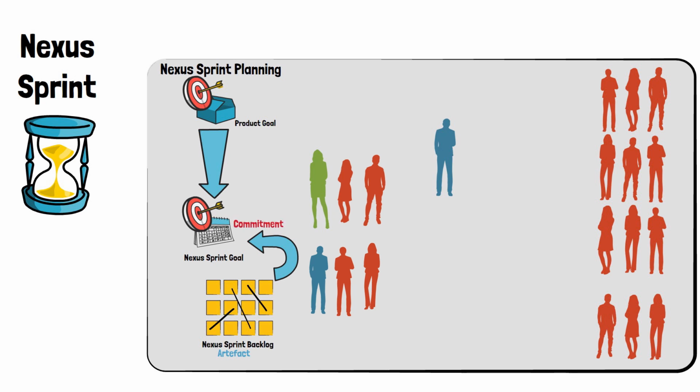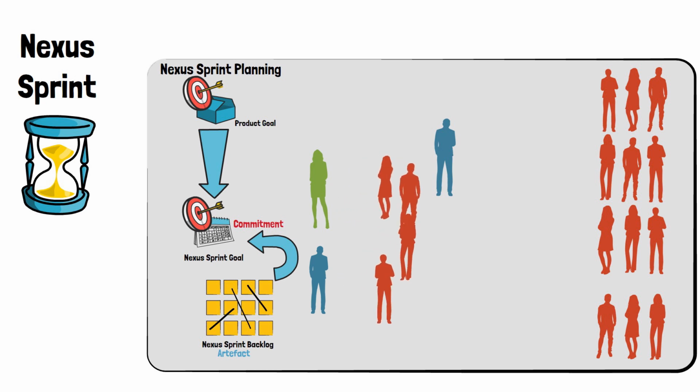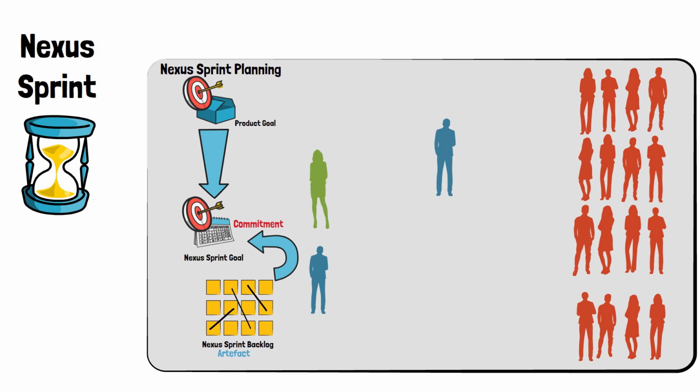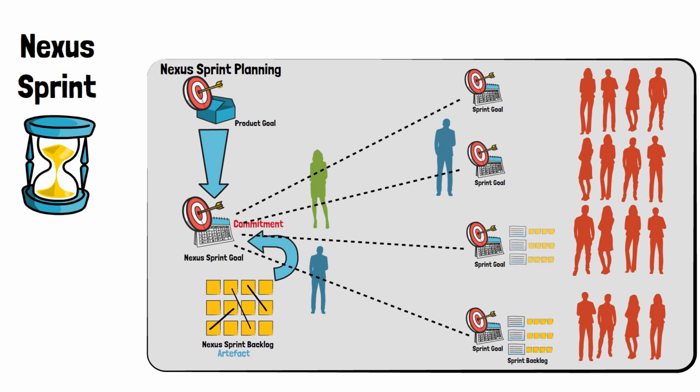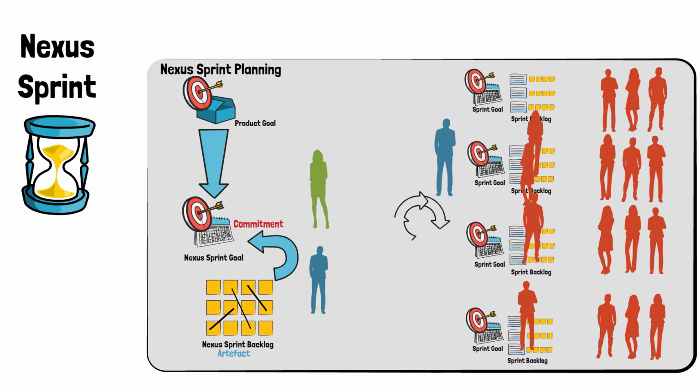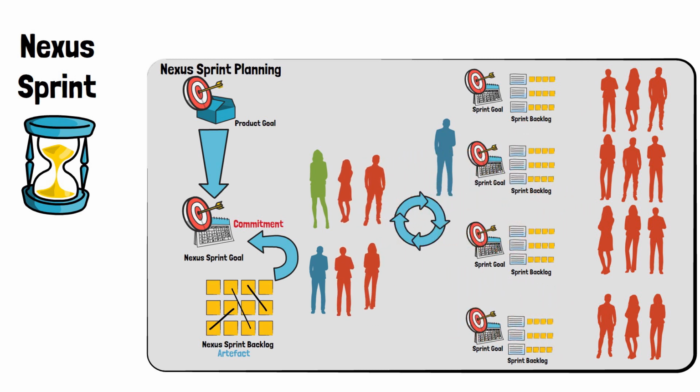After the Nexus sprint goal and the Nexus sprint backlog have been defined, these representatives will bring them to their Scrum team so their team can define the sprint goal that aligns with the Nexus sprint goal, and the sprint backlog, which makes transparent what they will do in support of the Nexus sprint goal. This process can go back and forth during the Nexus sprint planning until all members of Nexus agree with the Nexus sprint goal and the Nexus sprint backlog, and until each Scrum team has defined their sprint goal and their sprint backlog that aligns with the Nexus sprint goal.